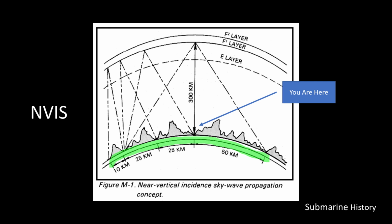In this example, we're saturating an area of about 100 kilometers. So we can contact the combat unit on the other side of a ridge, or we can contact that destroyer on picket duty way over the horizon from our task force. Also, because the skywave is coming down nearly vertical, it's difficult to direction find, or DF.